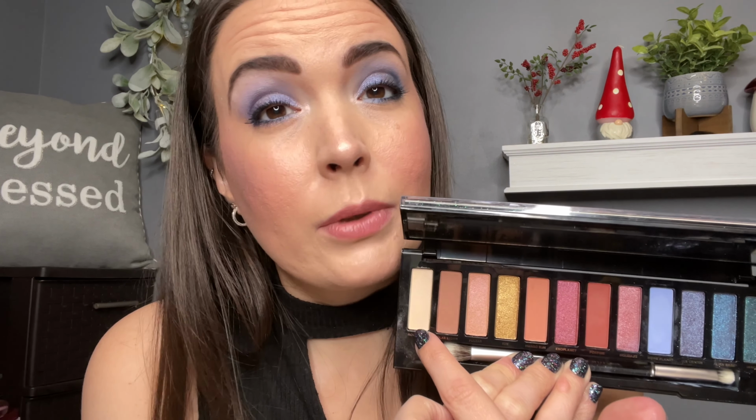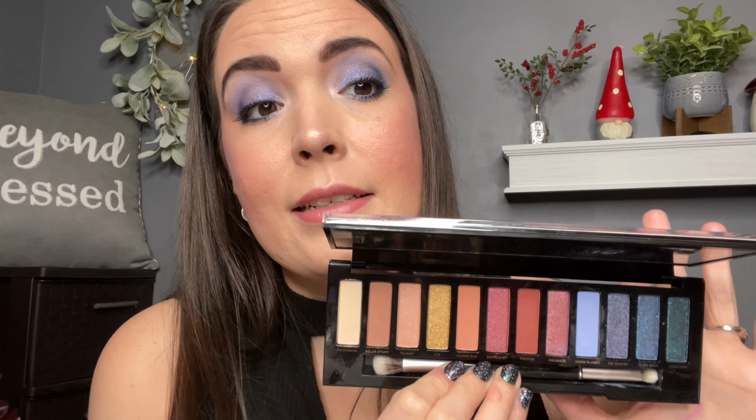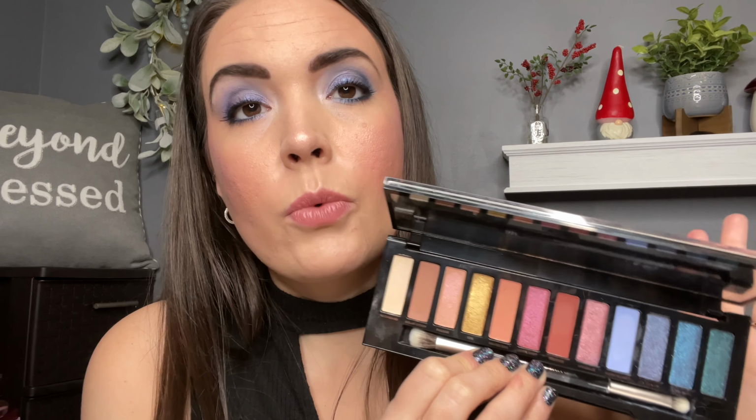I do like this shade right here. As I mentioned, I think that would be really pretty even as a highlighter. It is what I have on the inner corner, and I love the way that this catches the light. I think that is a beautiful shade and a beautiful addition to this palette. Some of these shades, like I said, were a little bit more sheer. You do have to build them up. Like on my lid currently, I've probably built this up 3 or 4 times.